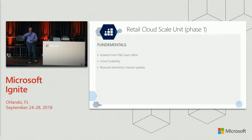So I mentioned retail server is the core component here that has web APIs that you can use in order to consume, whether it's a store or e-commerce or whatnot. Now, today, what we allow you to do is you can run it all in the cloud, or you can deploy that in a physical on-prem in-store location. So we call that store scale unit. Basically, if you think about a grocery store or a high transactional volume store, you can deploy that in the store, and that provides you with business continuity as well as the ability to isolate the load. Taking the same concept, we now are introducing what we call cloud scale unit.